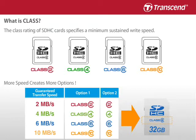There are currently 4 class ratings available for SDHC cards today. Class 2, which is 2 megabytes per second, Class 4, which is 4 megabytes per second, Class 6 at 6 megabytes per second, and now Class 10, which guarantees a minimum of 10 megabytes per second.